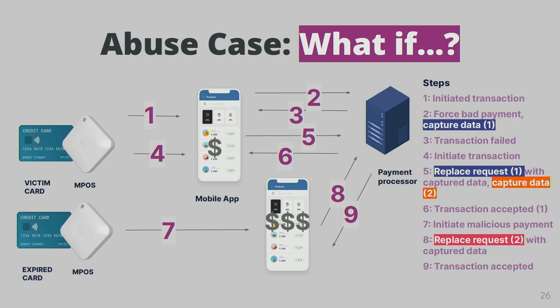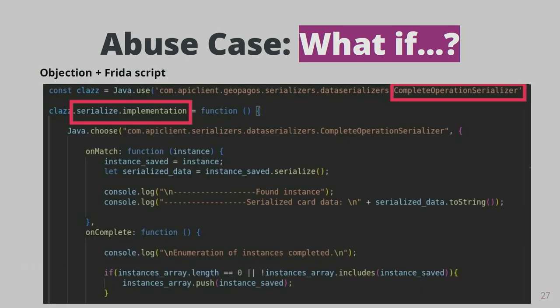We initiate a transaction. The customer is going to pay, taps the card on this device. We capture that encrypted card information, right? And we try to make the payment fail. So in the second attempt from the customer, we are sending the previous card information. And in this second tap, this second attempt from the client, we are capturing also that information, and we are saving it on memory. And then when the customer leaves, we are going to pay again with this second tap that we captured. And the transaction will be accepted.